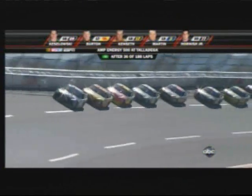07 car, Casey Mears being shown as our leader. Mears has now led 15 laps. We've had 6 different leaders and 8 lead changes.